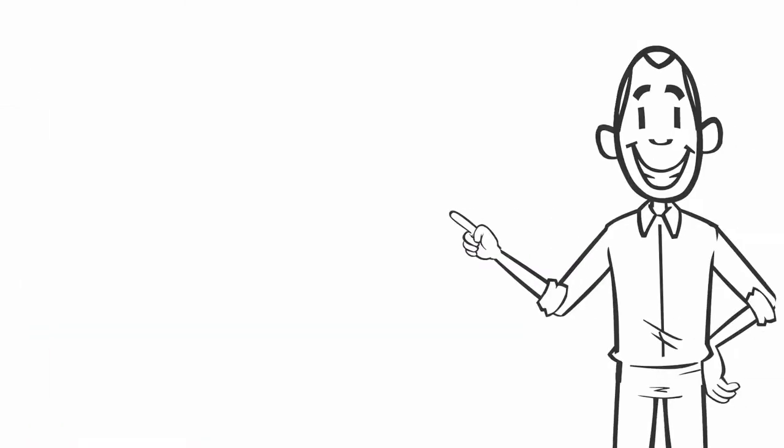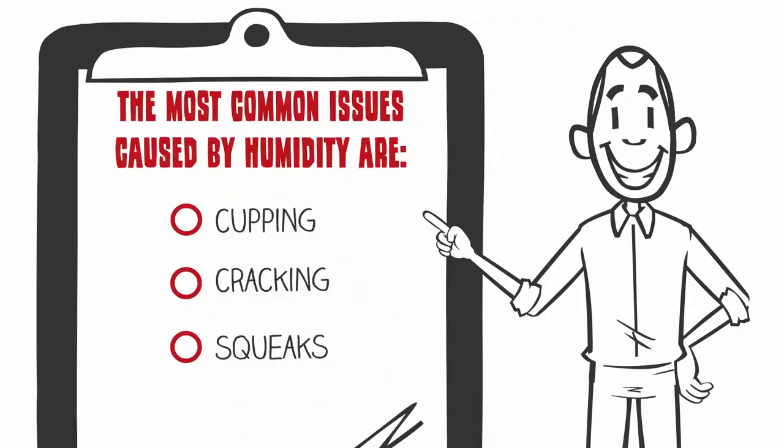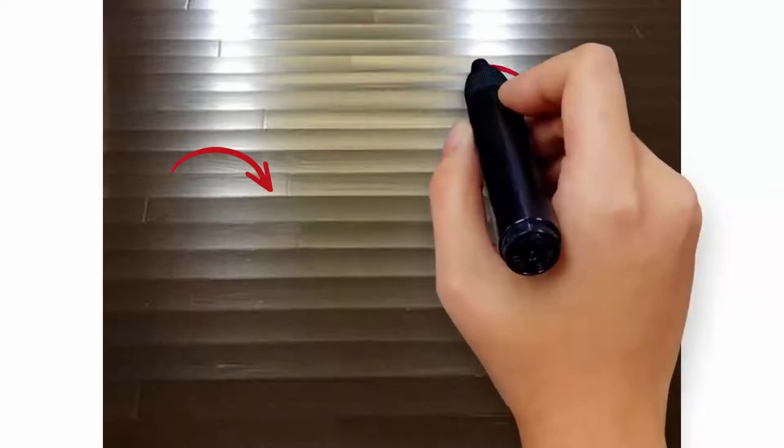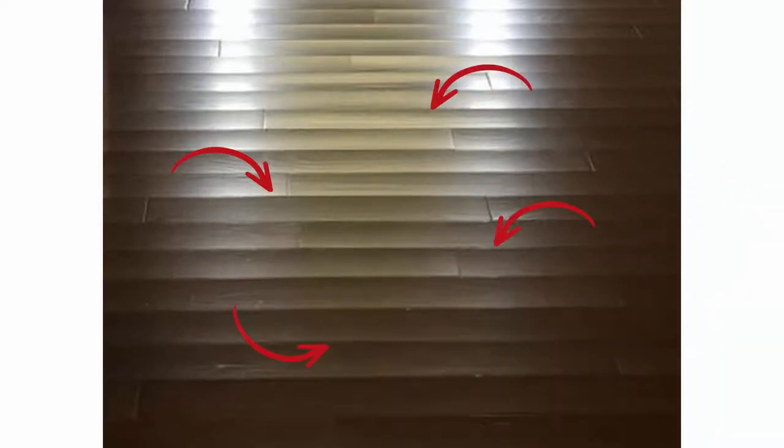The most common issues caused by humidity are cupping, cracking, and squeaks. Cupping occurs when solid wood flooring has gained moisture and expanded. The boards expand so much that they put pressure on each other, which causes the edges of the boards to rise, creating a ripple effect throughout the floor.